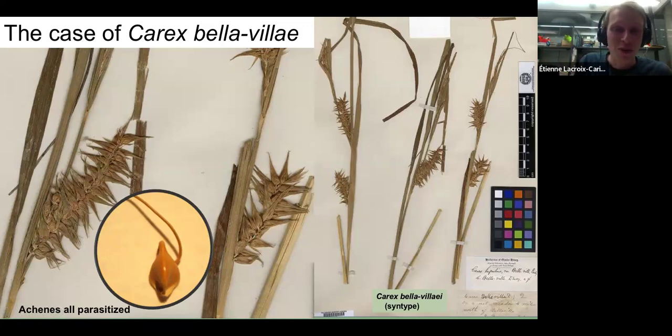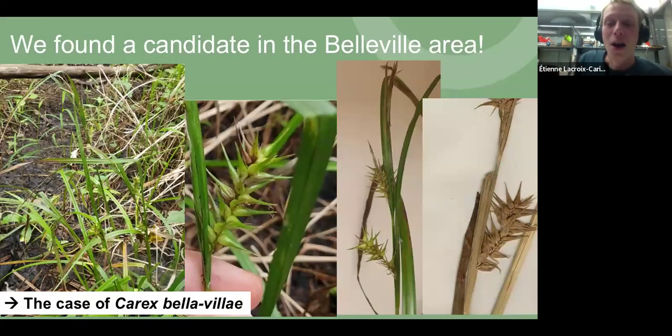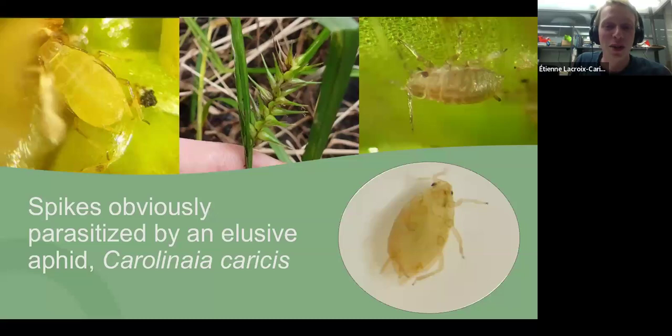And well, you probably remember the picture with me and those aphids. That's the good candidate that we collected in the Belleville area. At first, I thought, well, okay, they were full of aphids, so it's probably just caused by weird parasitism. And just to make sure of that, I collected a part of this clump and grew it in the Montreal Botanical Garden greenhouses. And I waited for them to flower and see, okay, well, I know there are no aphids right now in the greenhouse, so how will the flowers and the spikes turn out? And if they turn out as typical Carex lupulina, well, then we will have our answer. And if it shows up as some weird things, then well, it showed up as some weird things.